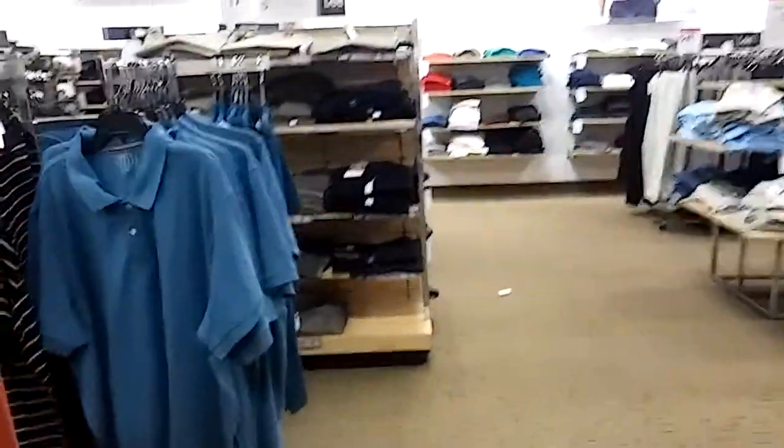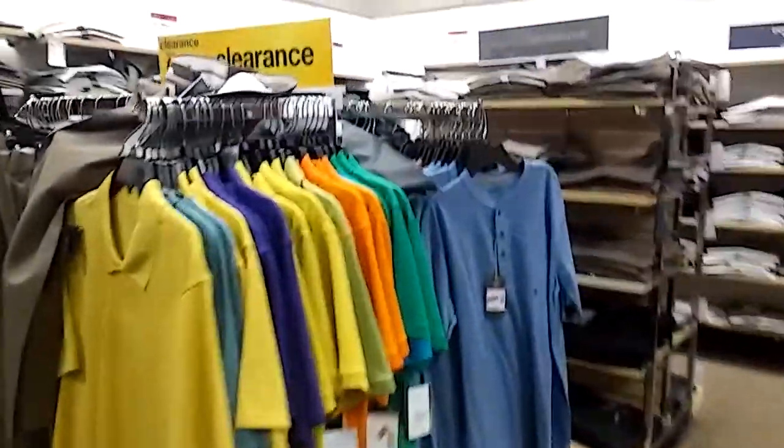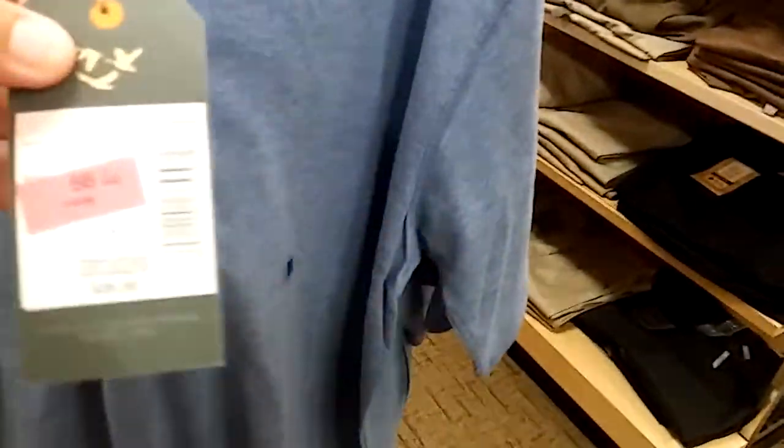Teaching this child of mine to shop on his own. He doesn't want to. See, you read the signs. It says clearance over there. Then it has the Dockers section there. Shirts that are on clearance, that means they're cheaper. This one's kind of nice. Outdoor Life, $7.99 from $26.